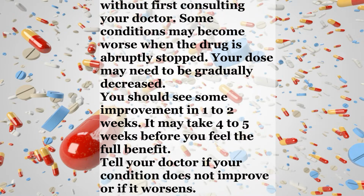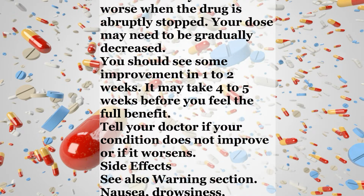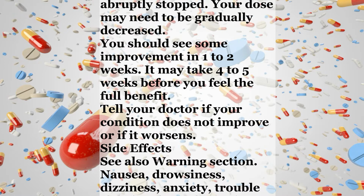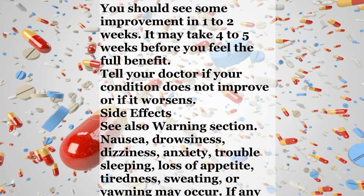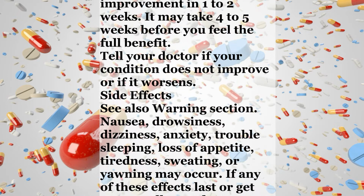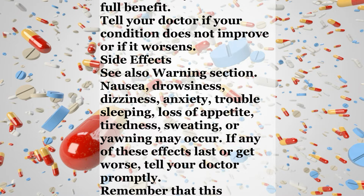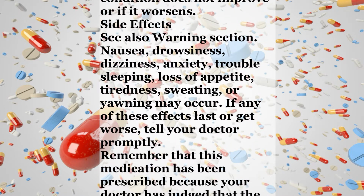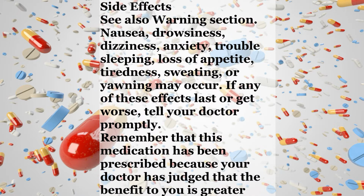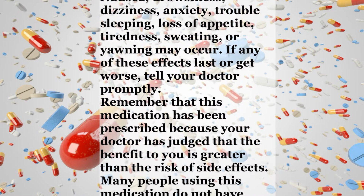Side effects. See also warning section. Nausea, drowsiness, dizziness, anxiety, trouble sleeping, loss of appetite, tiredness, sweating, or yawning may occur. If any of these effects last or get worse, tell your doctor promptly. Remember that this medication has been prescribed because your doctor has judged that the benefit to you is greater than the risk of side effects. Many people using this medication do not have serious side effects.